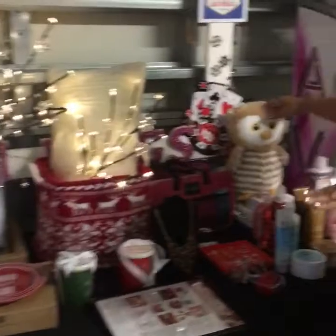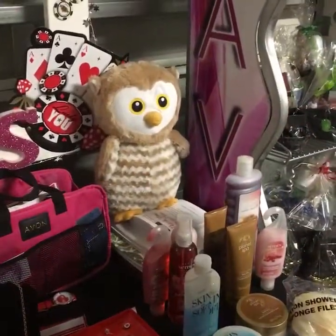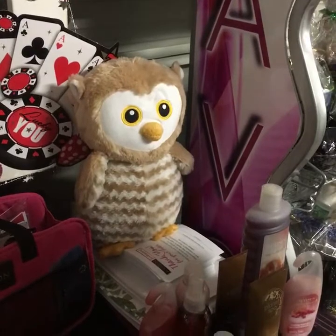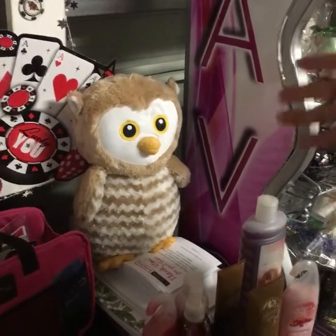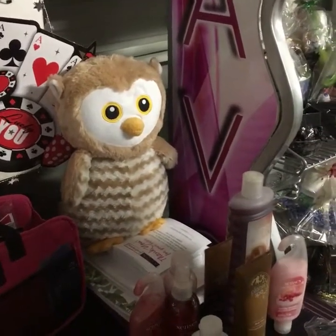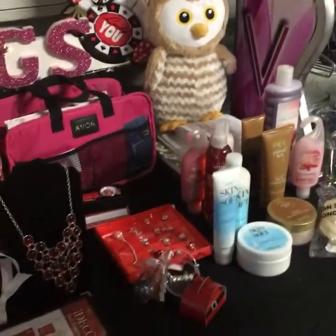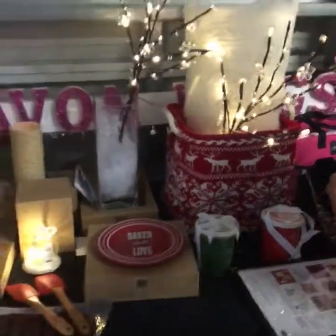Don't forget about Annie. This is my fundraising table, but I converted it so that I can have my open house. Annie the Owl is still doing fundraisers for the holidays to help an organization help less fortunate families. So start your fundraising.